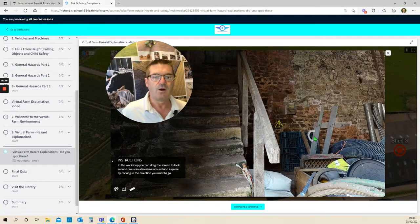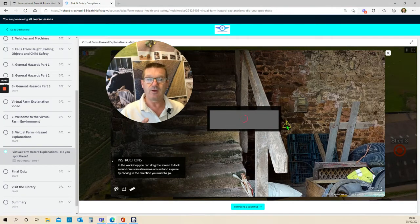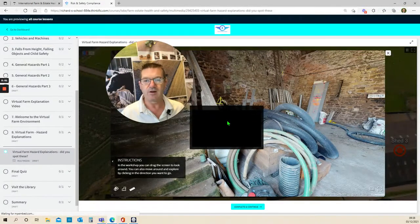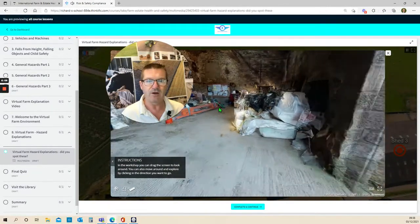So, now you see warning triangles. This time when you click that triangle, it will zoom out, and then it will open up. Sorry, excuse me: click the triangle, wait a second, and don't be impatient like I am. Then it will take you to another video, and this time when you click play, these stairs are shown as a potential hazard. You can watch that video within this school, and it will explain all about that hazard, and you can do that throughout.